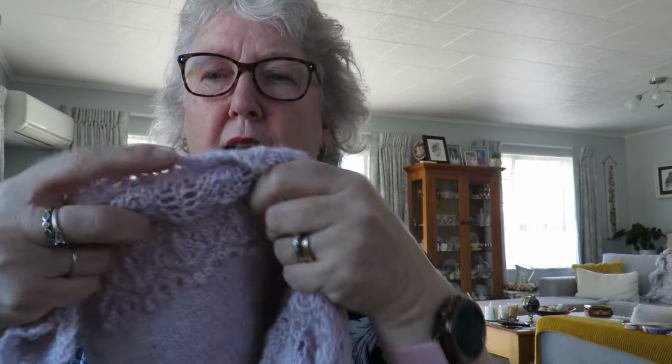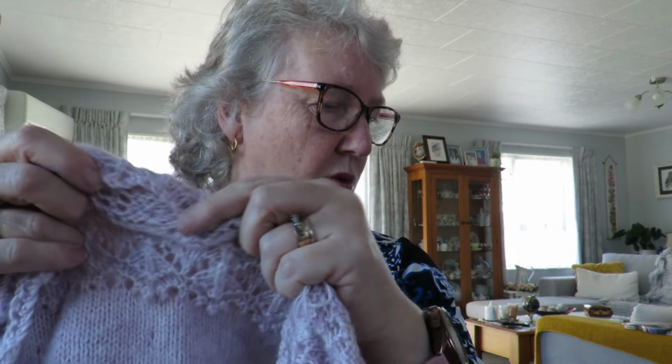I tried a new bind off. The pattern called for, I better not say too much, but it was a knit one, knit two, then you swap them around on the needles and put the stitch over.